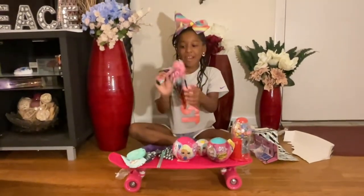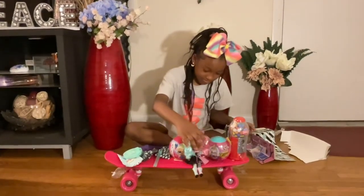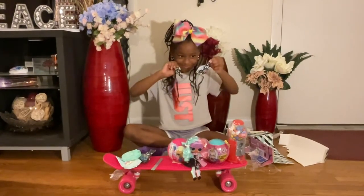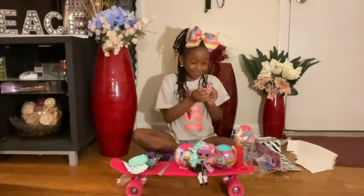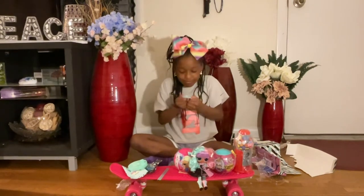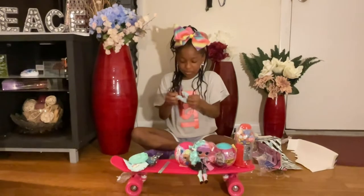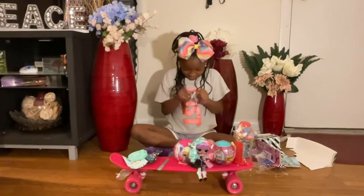Let's start opening her packages. She can sit right here. Okay. I thought I would just see something and I'll be so happy. Why are they wrapping little things in paper? Paper. I feel it.